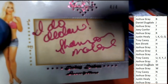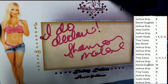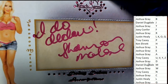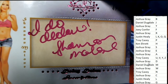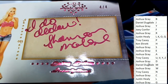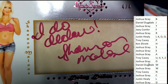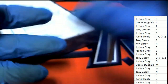The final card of the break is a Shannon Malone. Inscriptions. I can't make out what it says. I can see something, but I can't tell what it says.